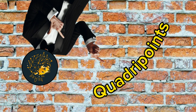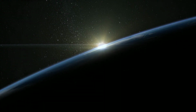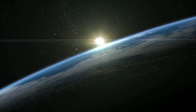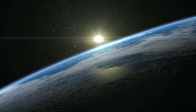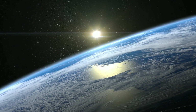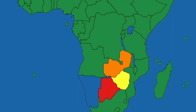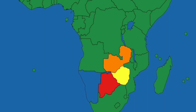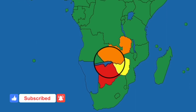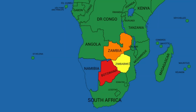But what about country quadripoints, which, as the word suggests, is a point on Earth where four countries meet? Well, this number is significantly lower than that of the amount of points where three countries meet, as there is only one on Earth. Now, if you've seen the thumbnail, you already know where this point is. If not, then it is here on the border of these four African countries. That is Botswana, Namibia, Zambia, and Zimbabwe.